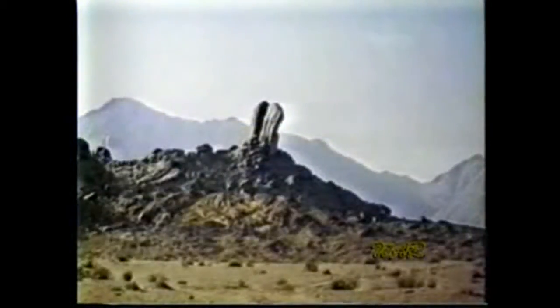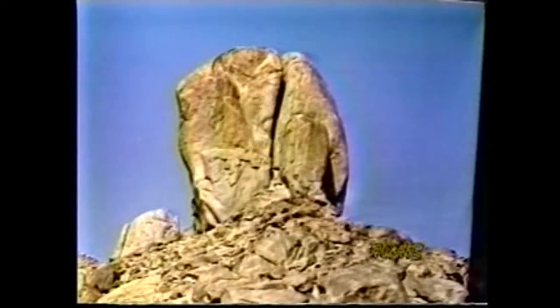Arriving on the opposite side of this mountain, we find an area which fits the biblical description of Rephidim, the last encampment of the Israelites before they reach Mount Sinai. Exodus 17:6, the Lord tells Moses, "Behold, I will stand before thee there upon the rock in Horeb, and thou shalt smite the rock, and there shall come water out of it, that the people may drink." And Moses did so in the sight of the elders of Israel.